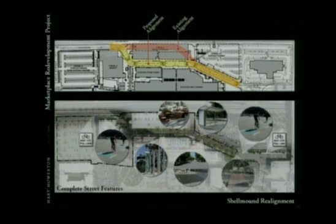At the top of the screen is the existing alignment of Shellmound in red and what we're proposing in yellow. In terms of square feet, it's actually more. What's in yellow is more than what's in red. Today, the city owns Shellmound, the road, and 18 inches beyond the curb.